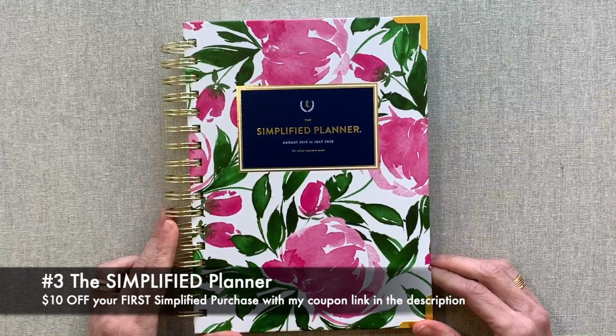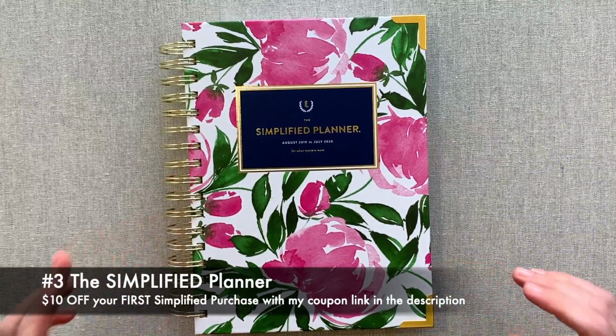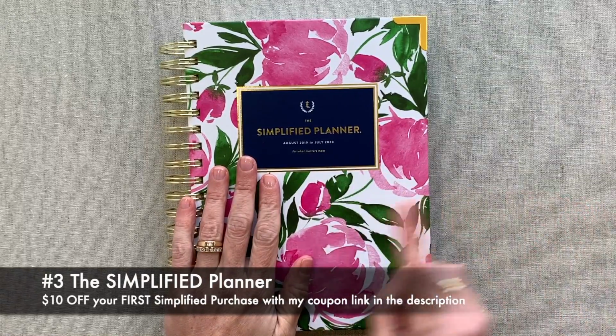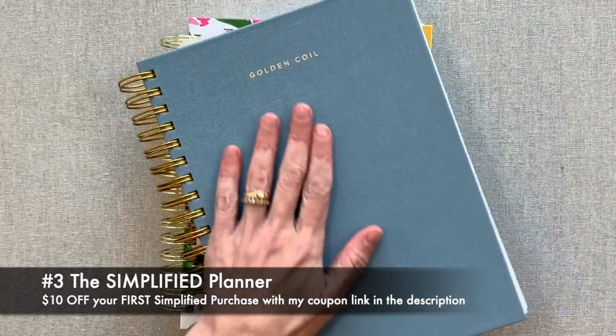The Simplified Planner is next. If you have followed me for any amount of time here on YouTube or on Instagram, you know that I have used the Simplified Planner for several years. This would have been my 5th year using it, but I have kind of jumped out of the Simplified Planner and I'm using Golden Coil daily right now.